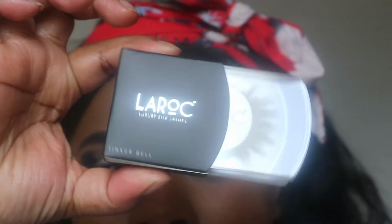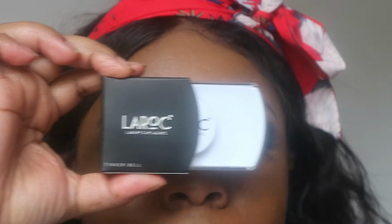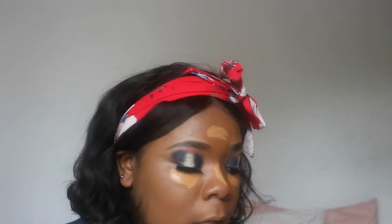Lashes are always a struggle, so enjoy this cool transition I tried to do. These are the Laroc Tinkerbell lashes. Now going in with my Fenty concealer as always, just highlighting the points that the sun naturally hits and going ahead and blending that out.